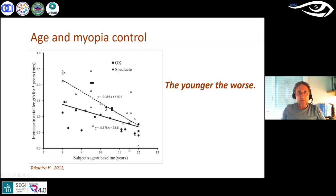12 years old here. So the younger the child going to your office, the worse control you will have. You will expect an increase in axial length in that child because he's younger. And if that child has high myopia, maybe it will work better for control than lower myopia. So this is an idea that mixes age with the quantity of baseline refractive error regarding the effectiveness of the Ortho-K.